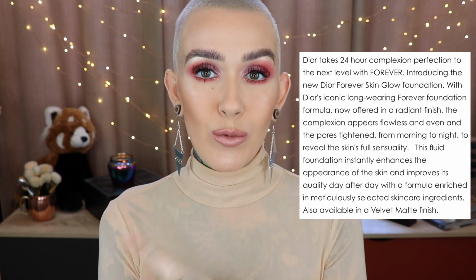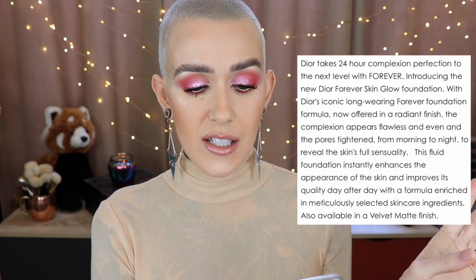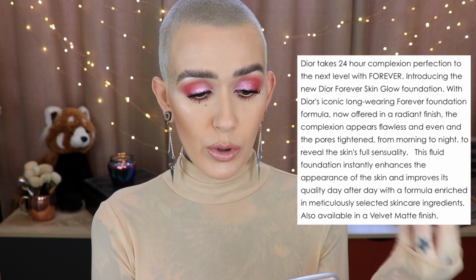This basically has the same description as the other foundation, but I'm going to read it anyway, at least part of it. It says, the Dior's iconic long-wearing Forever Foundation formula now offered in a radiant finish. The complexion appears flawless and even, and the pores tightened from morning to night to reveal the skin's full sensuality. Like, I feel like I just read that. I did the other day. This fluid foundation instantly enhances the appearance of the skin and improves its quality day after day with a formula enriched in meticulously selected skincare ingredients. Also available in a matte velvet finish, which is the one that I tested out the other day.